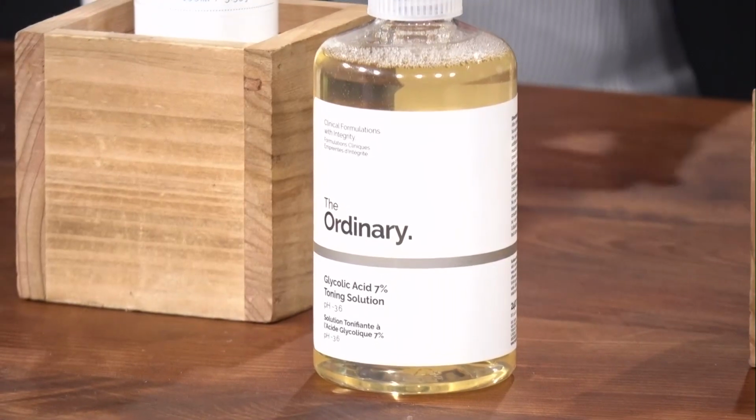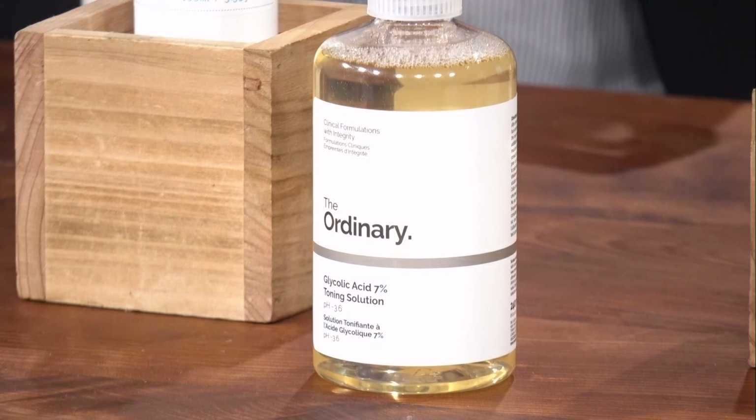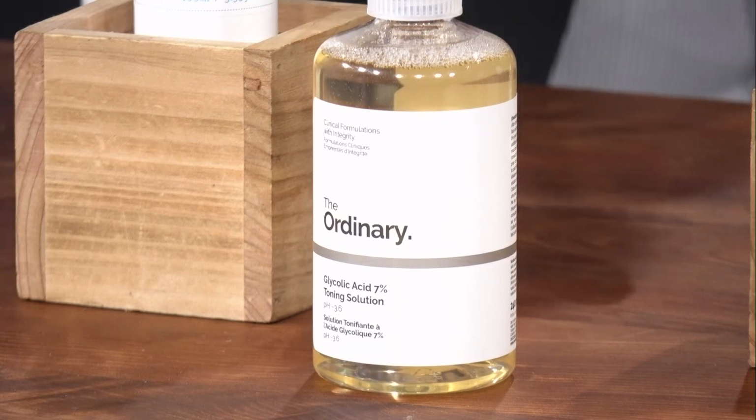It can tighten things up. Some toners add extra hydration. Some toners exfoliate a little bit. It's just a little boost in any kind of goal you're trying to seek. Okay, so toner before serum.